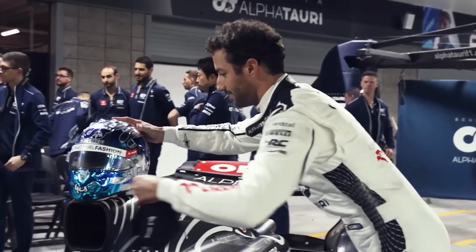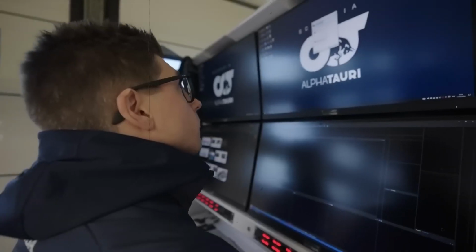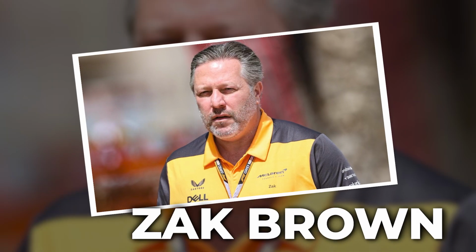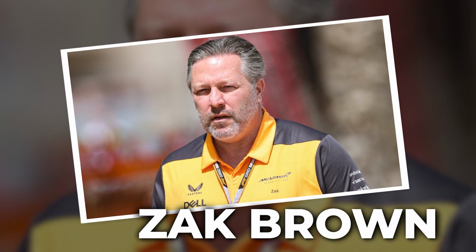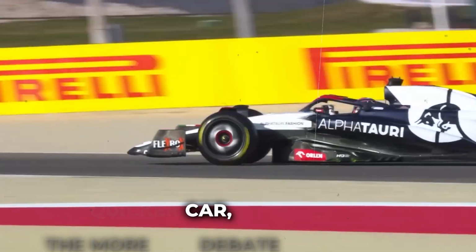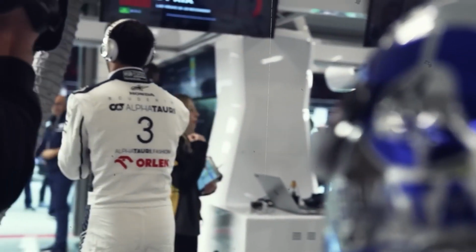However, if what some view as a Red Bull clone performs well in testing, it is guaranteed to attract the attention of its rivals, particularly McLaren manager Zak Brown, who has often stated his displeasure with Red Bull owning two teams and has called on the FIA to interfere. The quicker the car, the more the debate. That is why RB's testing pace will be keenly monitored.